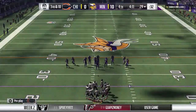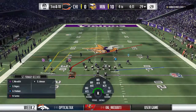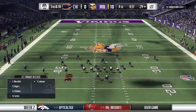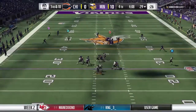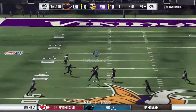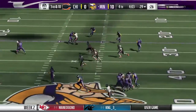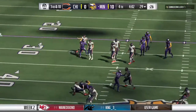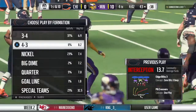Trying to decipher what's going on out there, because I don't know if he's just getting bad reads. I don't know if the defense is confusing him. I don't know if he just has bad info and intel before he snaps the ball. But he's made some pretty bad decisions with the football lately. Yes. And his pass is intercepted for the 4th time today. Picked off at the 45. And he's able to get it back here to the 43-yard line.